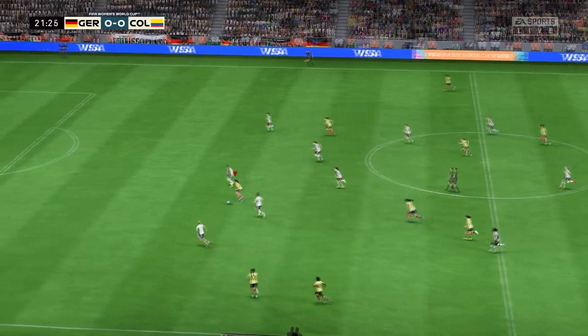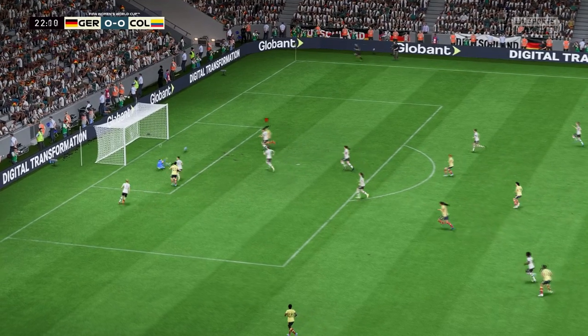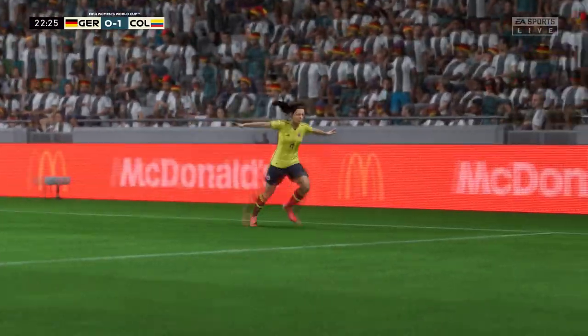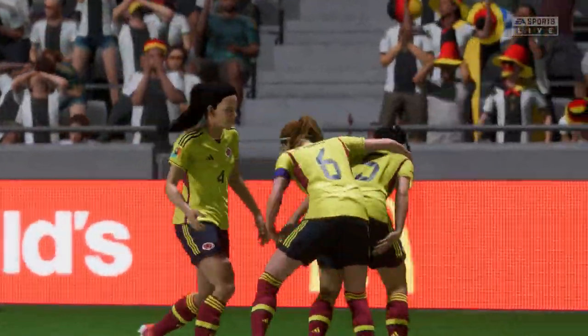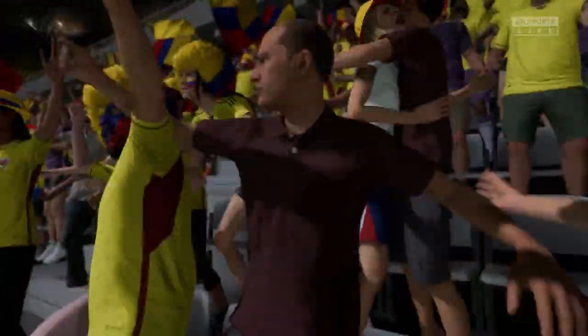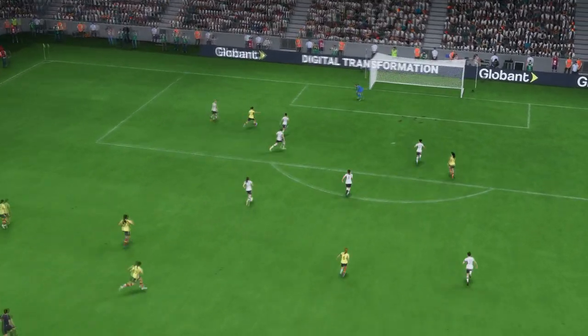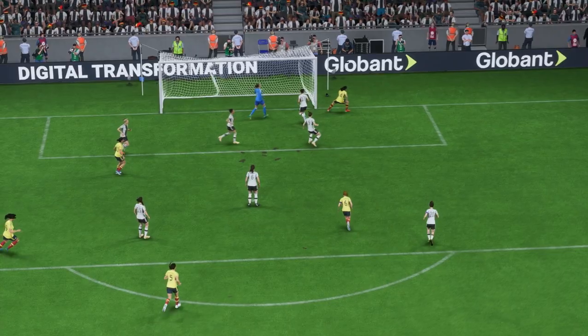Mayra Ramirez. Well, it leads to the goal that puts them ahead. And she puts it away. Just what they wanted to see from her. Well, as you can see, the first save is a good one, but they can't react quickly enough to the second ball. The keeper's a bit unlucky, really.